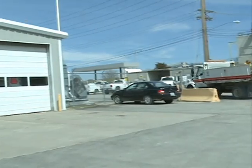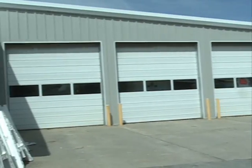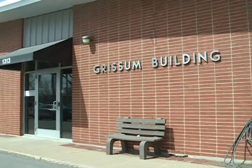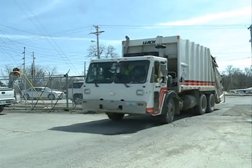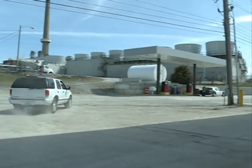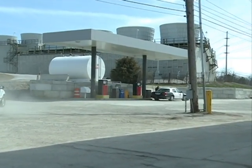Here we are at the Grissom Building, the city's operations facility for the Public Works Department. This facility contains buses, solid waste vehicles, street department, stormwater, and sanitary sewer vehicles for the entire city operations.